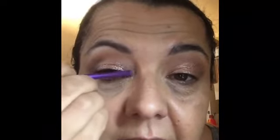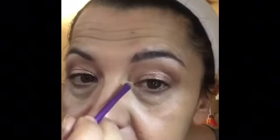Oh, you see that? I'm just literally putting it in a very intensified line over the top. I'm not putting it over the whole brow. Okay? Now, while I've got that out, I'm just going to do this, because again, that's just going to open my eyes and make me look a little bit more awake.